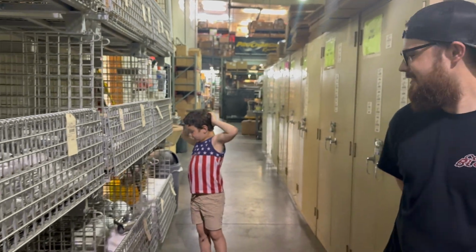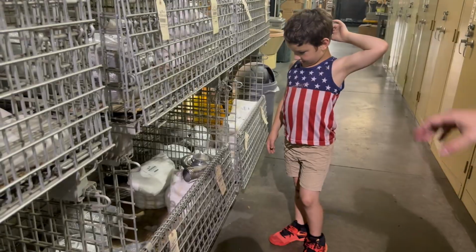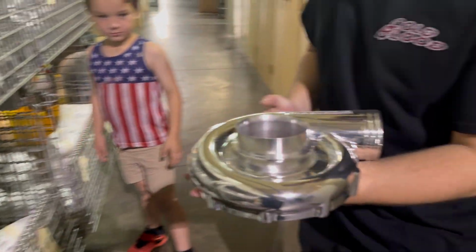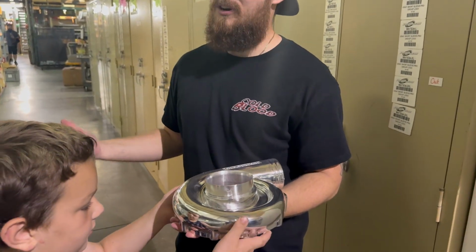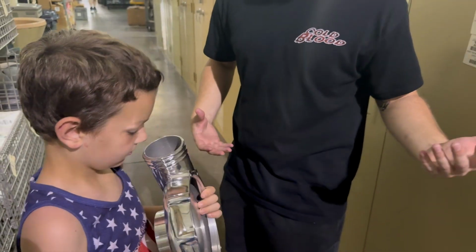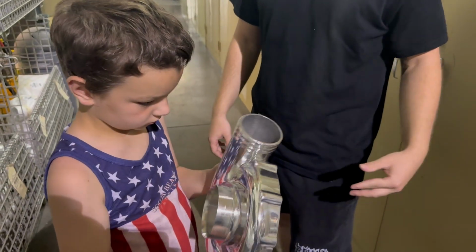So there's polished units, and there's all different finishes. You can see here, this is a polished finish, which personally is my favorite. I'm a show car guy at heart, so I love the bling, the flash, especially if you're going to open up your hood and everybody sees the flash. When you see billet, you're like, okay, this is the real deal.